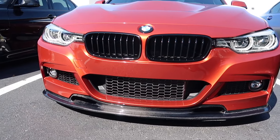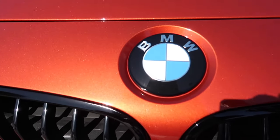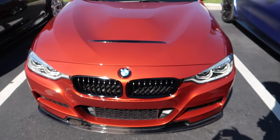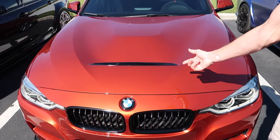I agree. And then we got the IND blacked out roundel. Nice. Super subtle mod, but it makes a huge difference, especially on this paint color. And of course, the GTS hood, GTS style.